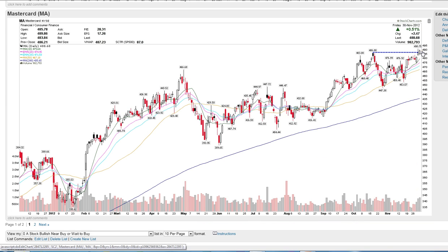MasterCard and Visa are both very strong. MasterCard just broke out last week with very good volume. Not very strong, but seems okay. It's around average. Actually, it does not meet the requirement. The requirement for a breakout is 40% above the average, and this doesn't look like it meets the 40%.